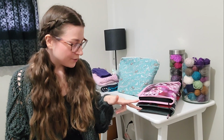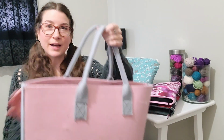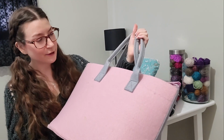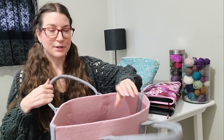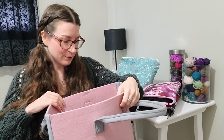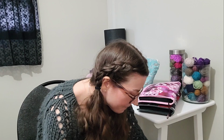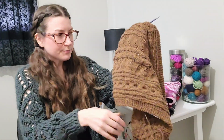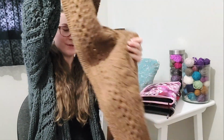That was the second work in progress. So the third work in progress is in this bag. This is just one of these felted bags that I got from my local fabric store. I think I mentioned before, I have a bunch of these. They're always on clearance for like $15 or something. So my third work in progress here is my Woodstone wrap.